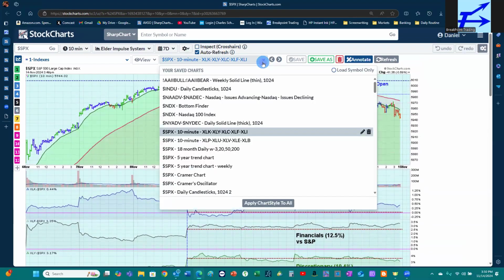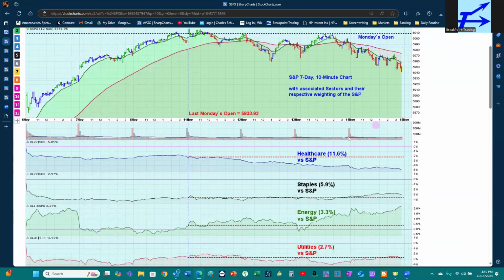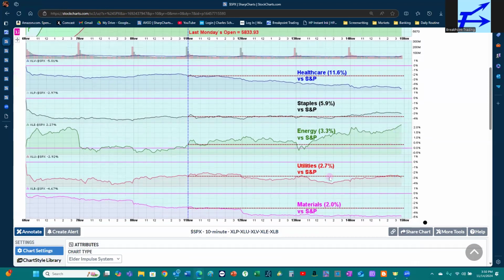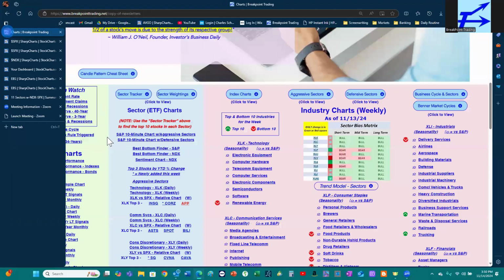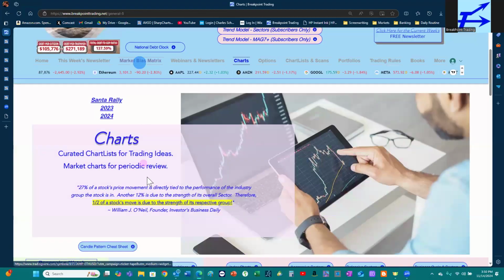If we look at the defensive sectors, same thing at the top, but healthcare, definitely weaker. Staples, pretty much flat. Energy, again, also is the big winner. So energy and communication services are the two winning sectors this week. Utilities is flat. And materials, once again, is slightly down. So we'll take a look at gold, which is in the materials sector.